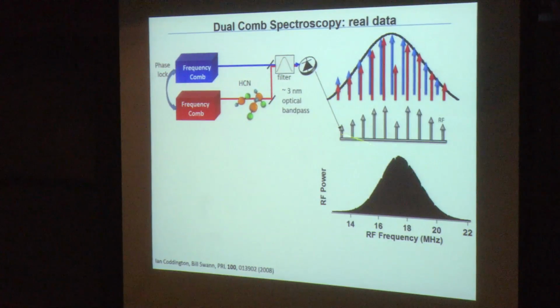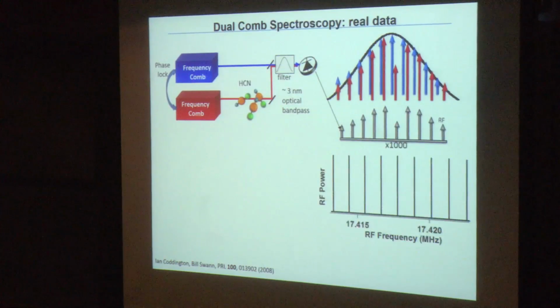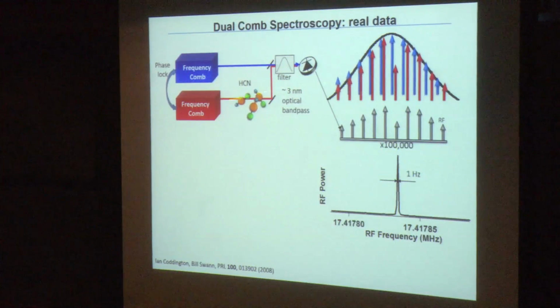Here's this filter shape. This is 3 nanometers of bandwidth. And maybe there's a few dips, but you're not seeing the resolved teeth. The reason is that we're just not looking hard enough. This isn't to scale, and there are tens of thousands of comb teeth in here. So if I blow it up, this is the same data zoomed in. First of all, here's a nice dip from HCN. And if you keep blowing it up, you see it really is individual RF comb teeth. And if you keep blowing it up, they're about a hertz wide, related to the optical line width, how well we did the phase locking here.